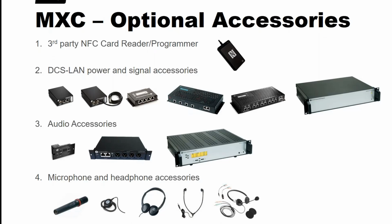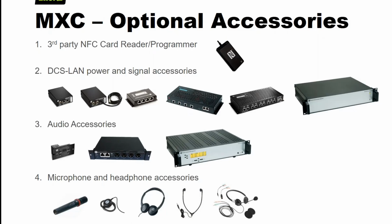Third is a group of accessories dealing with audio. So those are more or less audio tap-out boxes. They are connected to DCS-LAN, and then they extract certain bus lines of audio, depending on what you want to listen to, from the DCS-LAN bus. And that can be either for recording purposes or to feed a broadcast truck or similar applications. Finally, there are accessories all around headsets and microphones. And on the upper right side, you see the new interpreter headset, which I'm currently wearing here during the webinar.